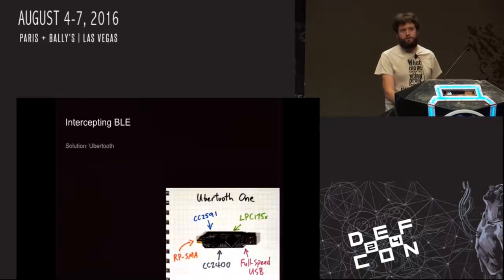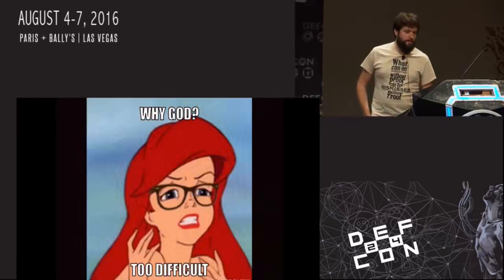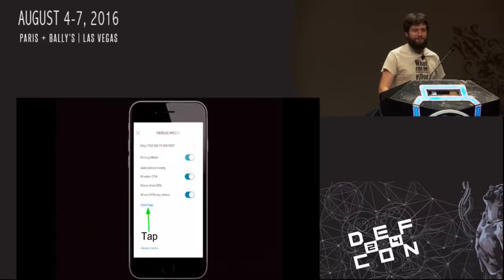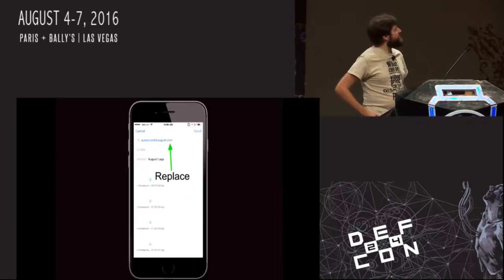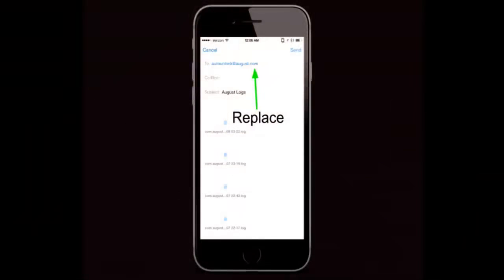But I would like to intercept some traffic, and if you look at Bluetooth Low Energy long enough, you're eventually going to run across the Ubertooth, which is supposed to make this really easy. Unfortunately, I didn't think it was that easy, and after about a week, I said, well, this is too hard. I need to find something else. But again, there's a better solution. It's built into the August application again. If we go back to the previous menu, there's this Send Logs button. If we just tap that, it'll pull up a screen that looks like this. And for those who can't read it in the back of the room, it's to auto-unlock@august.com. Now, if like me, you look at that title and say, I wonder if this will auto-unlock my lock, I hate to disappoint you, it won't. What it will do is get you an email from their VP of engineering asking why you just sent this to them.